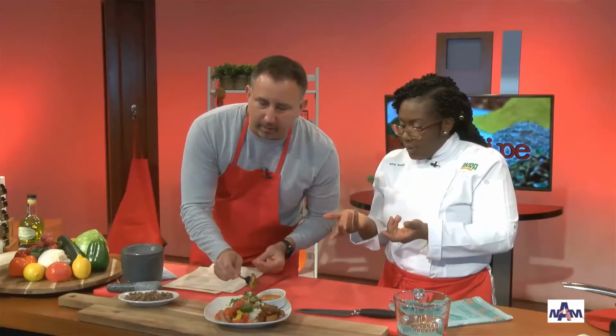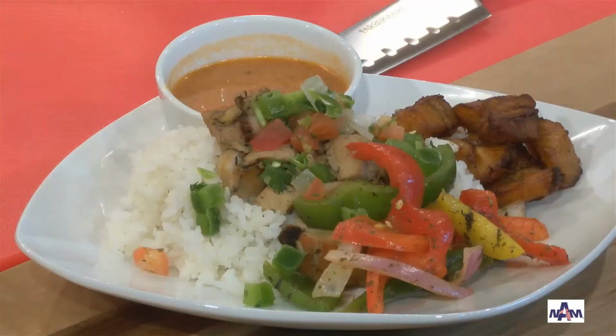You don't really have to do a whole lot with them. You just cut the sleeves open, cut the plantain in half, a sprinkle of salt if you like, and just deep fry them. That's all. Fantastic.